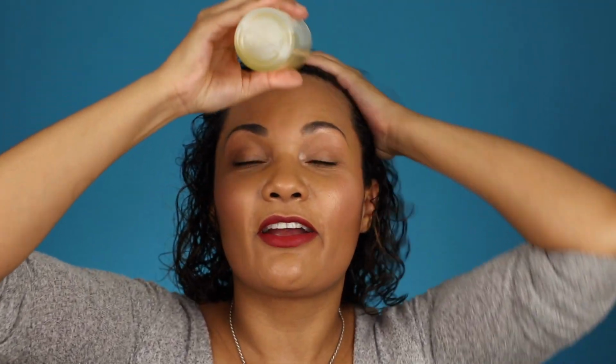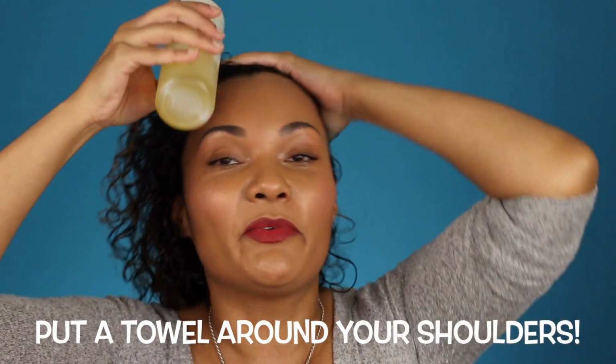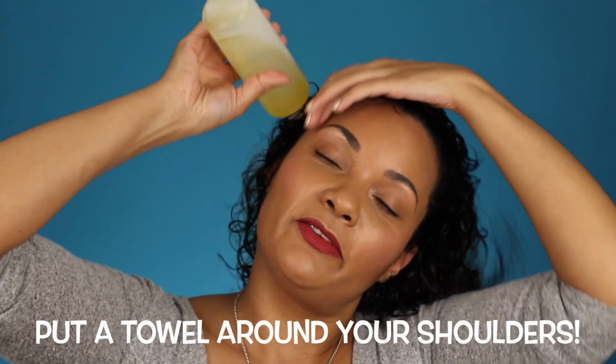I don't want it soaking wet because the water will fill the cuticle. You still want some space in there for the oil to be able to penetrate. I thoroughly coat my hair and scalp in the oil. You don't want it dripping with oil, but you definitely want it to be well coated.